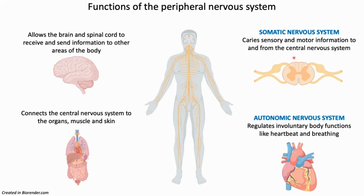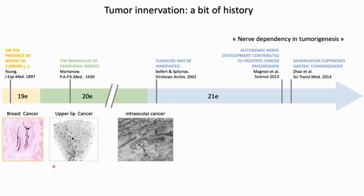The somatic nervous system is responsible for transmitting sensory and motor information to and from the central nervous system. The sensory system allows us to perceive pain, and it will allow us to protect ourselves against harmful stimuli such as fire or hot water. On the other hand, the autonomic nervous system regulates involuntary body functions, including heartbeat and breathing. It operates autonomously, allowing us to breathe without thinking. The peripheral nervous system has such important function in physiological conditions that it was tempting to look at its function in tumors. A little bit of history.